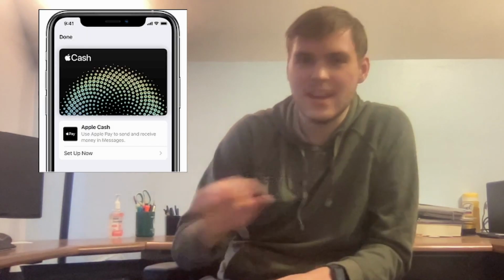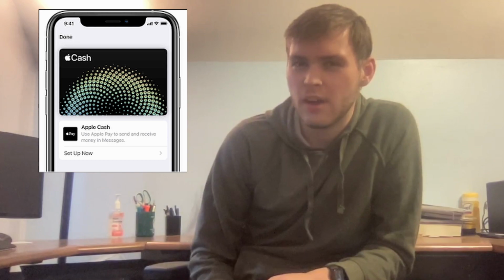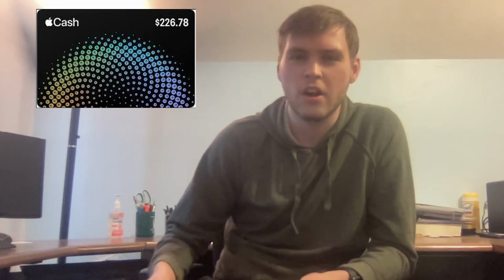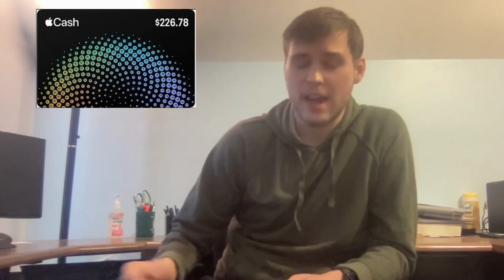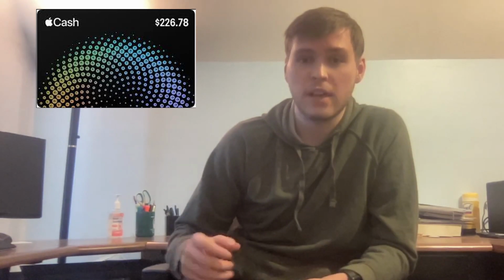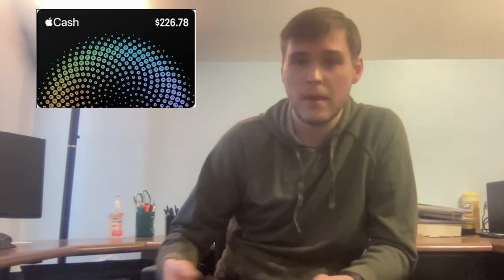Another benefit is the Apple Cash Card, which is not the same as the Apple Card that we've been talking about. So the Apple Cash Card is completely digital and works as a debit card on your phone. And whenever you get your cash back, that cash back goes to this card. And it's very easy to quickly send it to your bank account, or you can use the actual cash card using Apple Pay to pay for things.